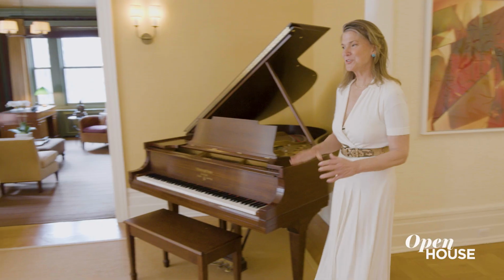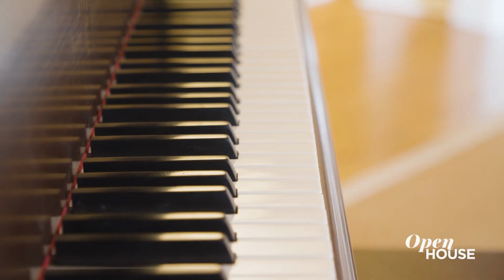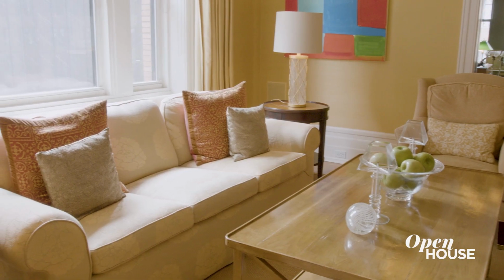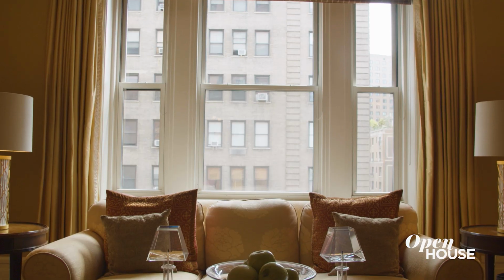I consider this the Goldilocks of living rooms. Not too big, not too little. Easily accommodates a grand piano, yet inviting. You really want to come sit down and have a nice chat with family and friends.